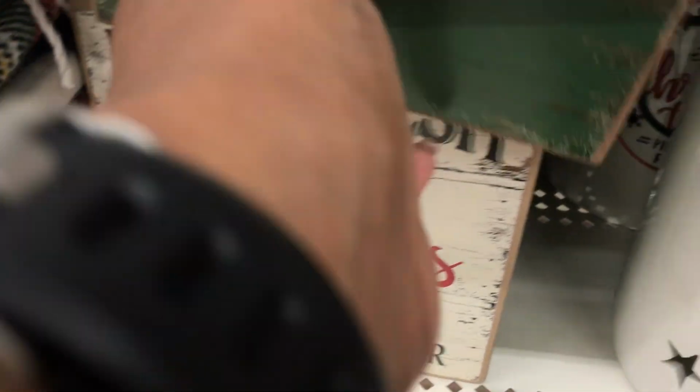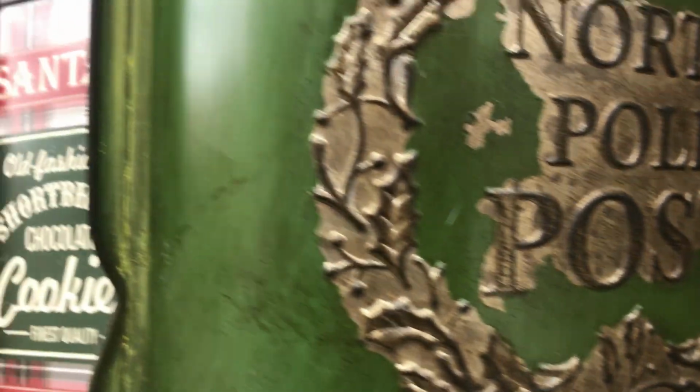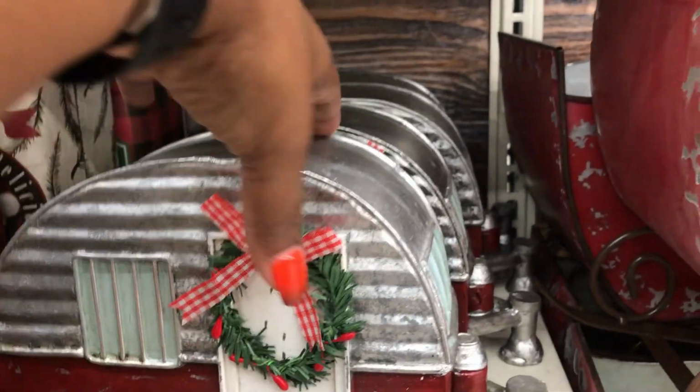I bought this same sign last year from here. I purchased this little camper last year and I love it. I think it's absolutely adorable.